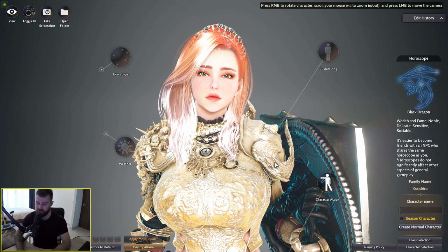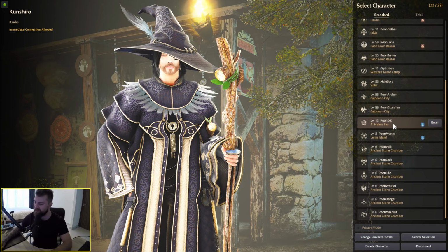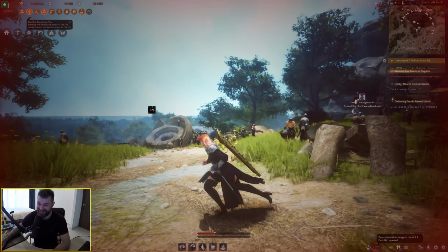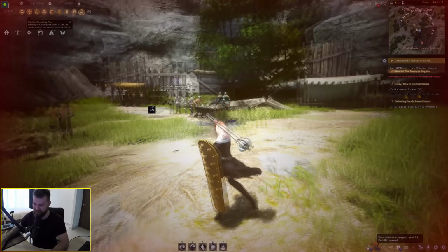I'm really out of ideas when it comes to names. Mind games. Ooh, that's a cool name. This is the default look, is it? Very nice. Look at the size of that shield. I love characters with giant shields. I'm a fan straight away.